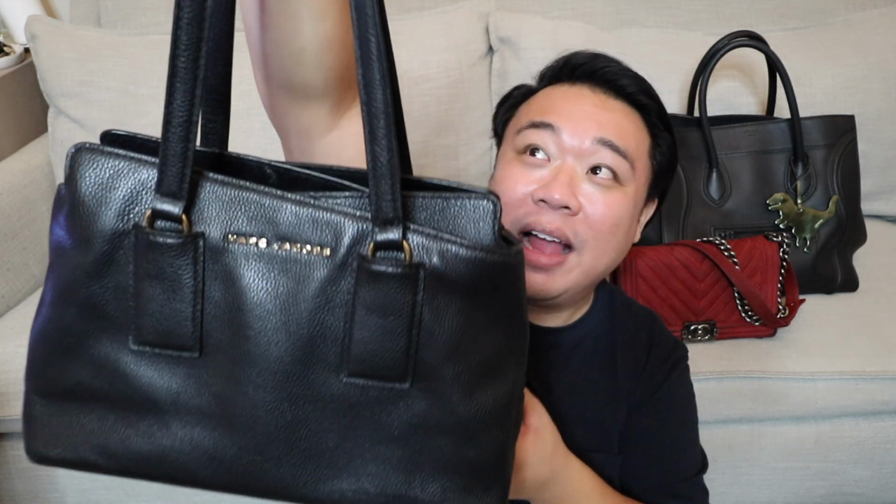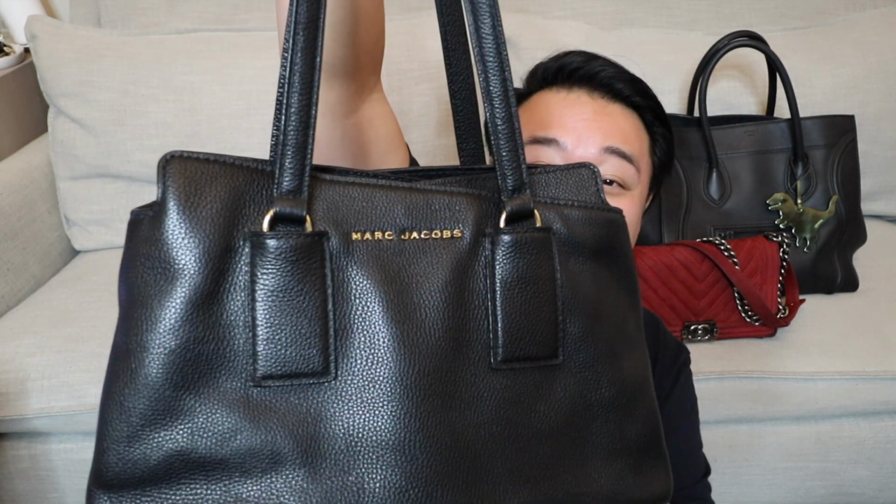Beautiful. I love this bag so much. The pebbled leather is stunning, and the bag is in really great shape as well. So, this is perfect for school or work, every day, even travel. It's a good size, nice and comfortable. You can put a lot of stuff in it, and you can organize things very well.